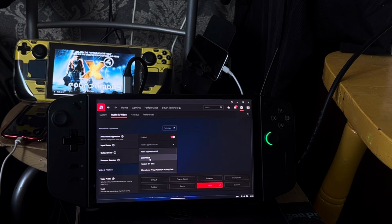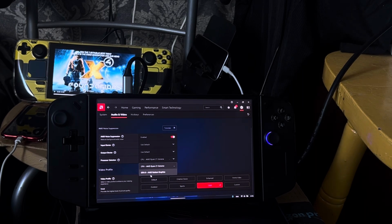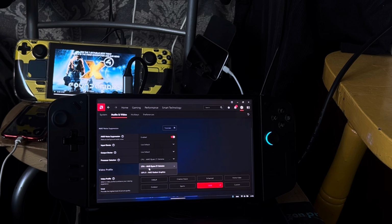Noise suppression is off. So you could use driver default, I think. I'm going to set this to driver default. And then processor selection is CPU AMD Ryzen Z1 Extreme. You see, this is where I was saying it's got two graphics cards on this. It's got the AMD Ryzen Z1, and then it's got the AMD Radeon graphics. It's got two of them, right? Oh, wait. The CPU is the Ryzen Z1 Extreme. The GPU is the AMD Radeon graphics. So it's like one. Right.